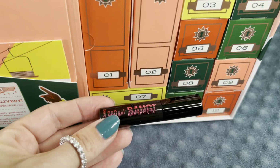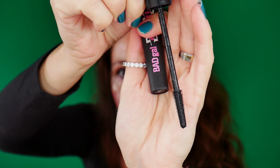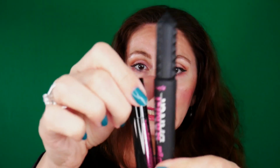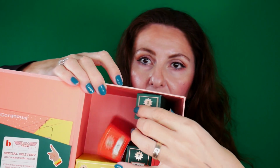But moving to day number 3, this is the travel size of the Badgal Bang mascara. I never had the travel size, but let me show the full size. I love the brush. It's a plastic brush with short spikes, but I love that it's in a cone shape, so it's able to coat each lash, and also it works perfectly on the lower lashes. It lasted me a lot. So the travel size is 3 grams and the full size is 8 grams. So it's less than half, but I think it's enough for you to get an idea of whether you like it or not. Moving to day number 4 now.